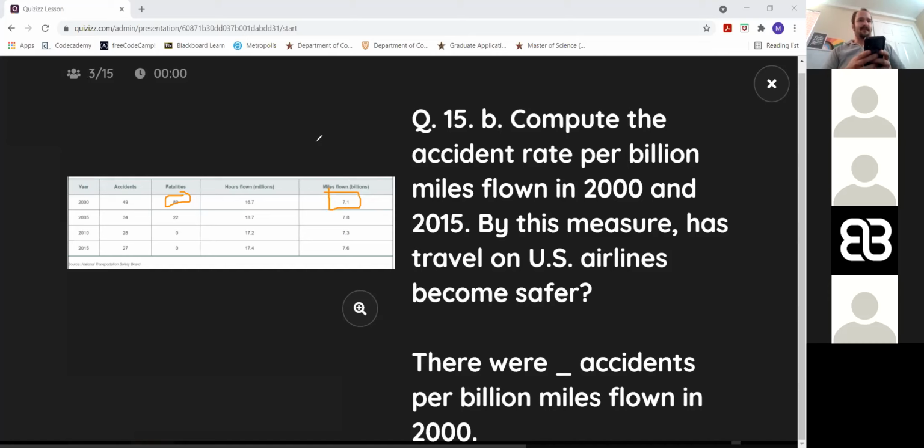It's almost like it's a unit, right? We can just look at it. As long as this is in billions and this is in billions, we can just look at billions of miles, and it's kind of like it's a unit on its own.